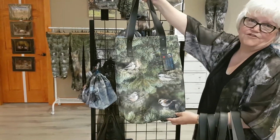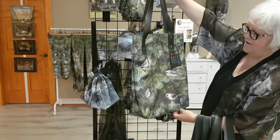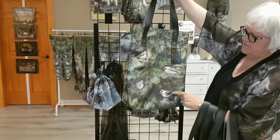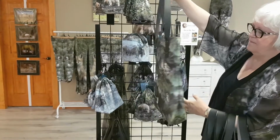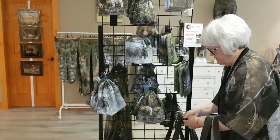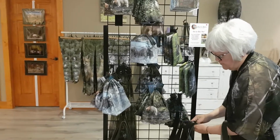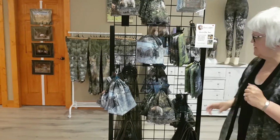And everybody has chickadees. So this here is the four chickadees of Canada that we have. So we have everything from our chestnut-back chickadee, our black cap, our boreal, and our mountain chickadee. And that one there is the same on both sides. So some different bags, which have been, like I said, very popular. Use them for a variety of different purposes.